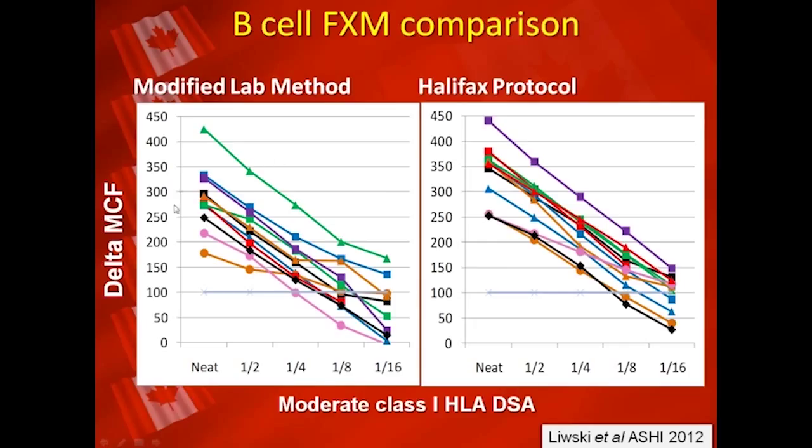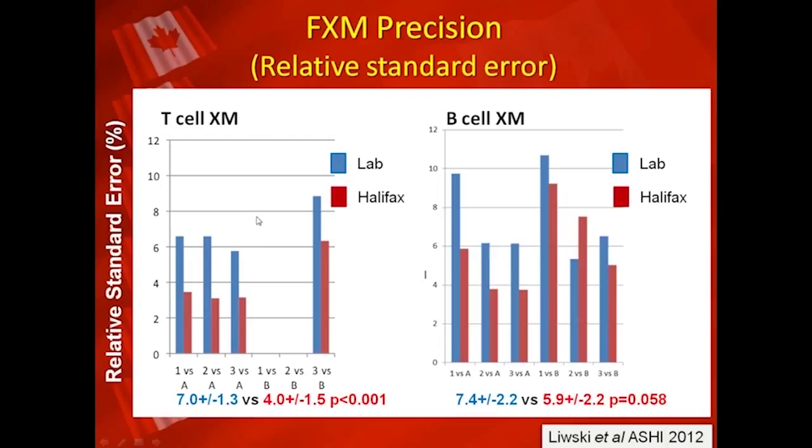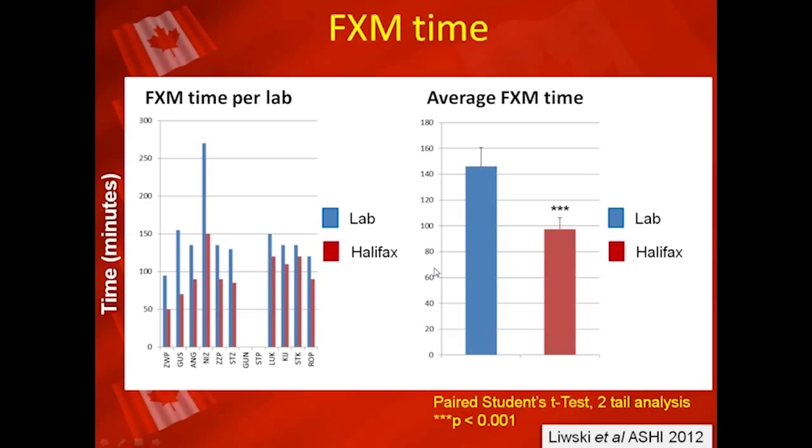And you can see that the concordance of the results also seems to be improved. What I showed you was T-cell cross-match, and here are the same results for one representative B-cell cross-match. Overall, the signal-to-noise ratio was better for all cross-matches when labs were using the Halifax protocol. The predicted negative cross-matches were still negative. There were also significant differences in some cross-matches, while looking at B-cell cross-match, some of them were not significantly different. When we looked at the precision, so how variable the results are, you can see that the variability is reduced when all labs are using the same protocol, the Halifax protocol in this case. And overall, all labs had saved some time, even though they were performing this cross-match using the Halifax protocol for the first time. Overall, there was about a 1 hour time saved.